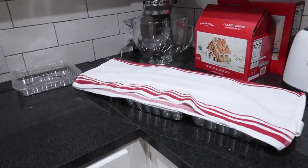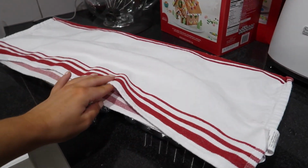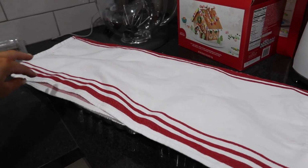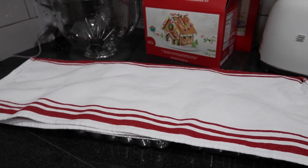All right, this is my last batch of cinnamon rolls in here rising. I'm gonna pop these in the oven and then that's it. We're gonna drop some off to my aunt tomorrow. But I don't have to make any more. I made more cinnamon rolls this year than I think I've ever made around Christmas.